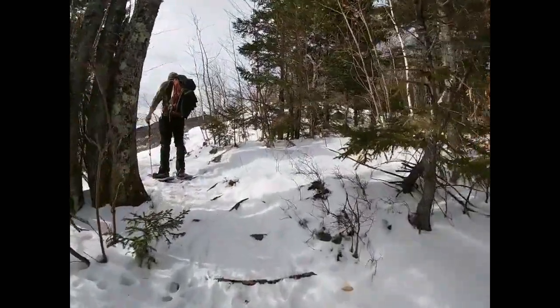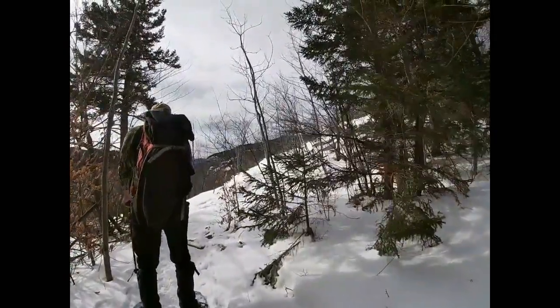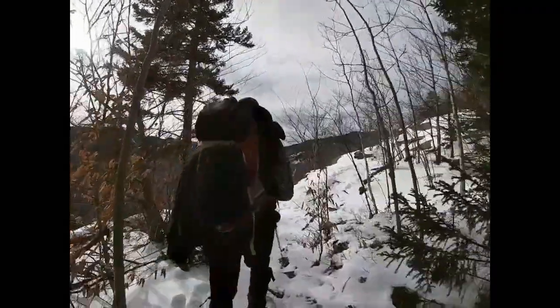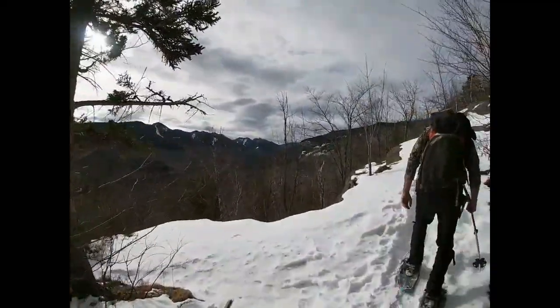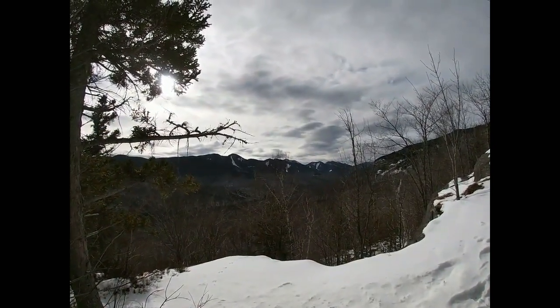Here we are, coming up on the first brother, it's called. Three little bumps on the way to the summit. Very scenic along this trail, but this is the first little lookout with some great views. Yeah, it's Gothic, Saddleback, and Basin, the pointy one over there.